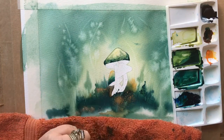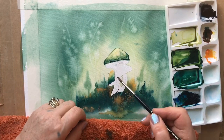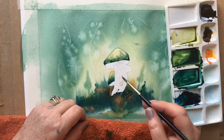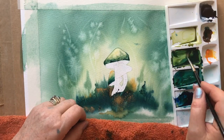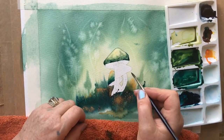I'm going to come into here now. And I know this is in shadow, so I want this to be really dark underneath here. Therefore, start with the lighter edge first. So here's our bright green. I need a dark colour against that light.